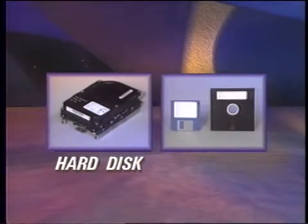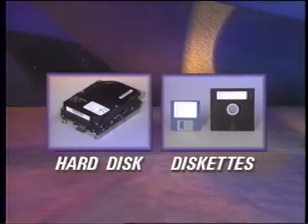A hard disk drive is usually built into the computer. Information can also be stored on a removable diskette. Both are permanent forms of information storage. Information stored on a hard disk drive or on a diskette can be retrieved quickly or input back into the central processing unit for processing.